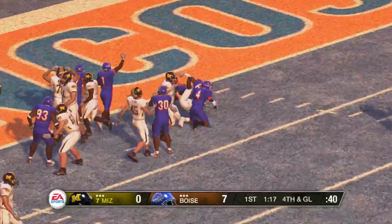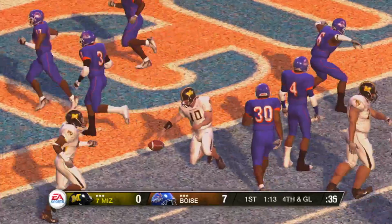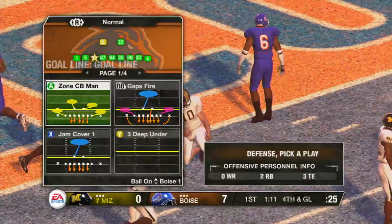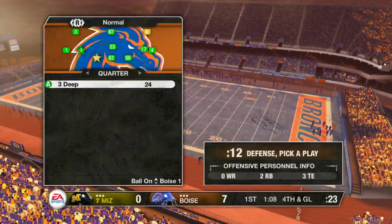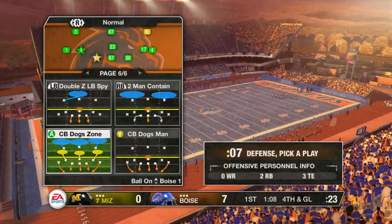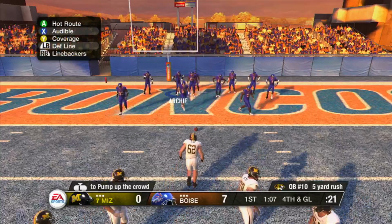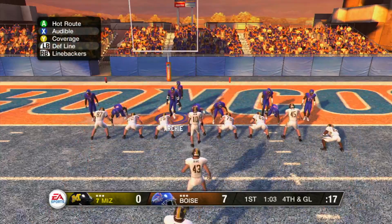And he's tackled just outside the goal line. And he tucked that one in for about 5 yards. Just get out there and make a play. Looks like they're going to go for it on fourth down. They come out in a goal line set.